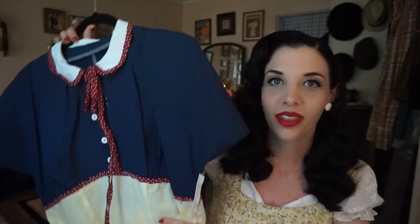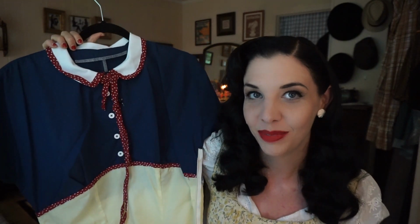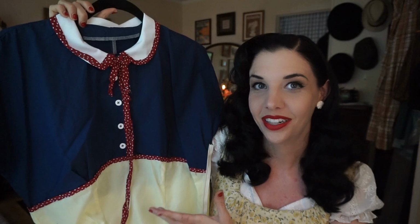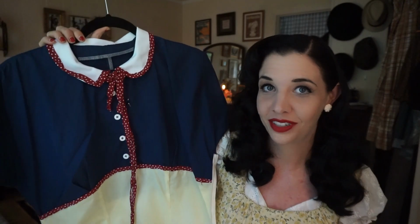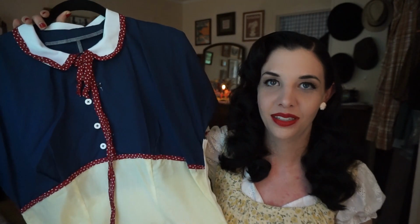So you know how I was talking about color palettes earlier and the reds, whites, blues, and yellows? Well, this is a Snow White inspired 1930s dress made by my dear friend Elizabeth, and she has a matching one. I wish we could do a photo shoot together, but she's all the way in Washington. But she's so sweet and made one for me too, because I couldn't believe it when I saw her post it, and I have not worn it yet. I really need to give it a decent photo shoot. It's just the summer's been so crazy.